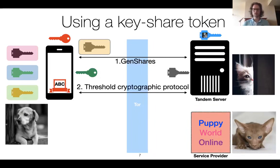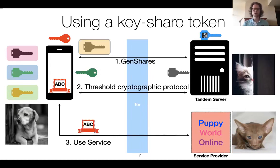Now they can run this threshold cryptographic protocol, create the disclosure proof, send it to puppy world online, so that even if all the puppies, or all the kittens rather, on the right collude, nothing bad will happen, because at no point during this entire process is the user identified.